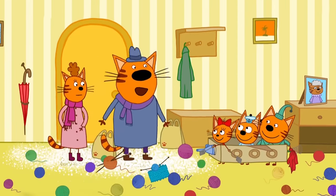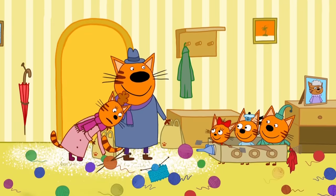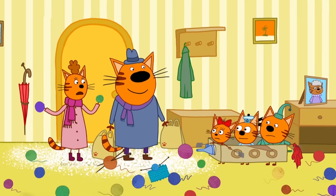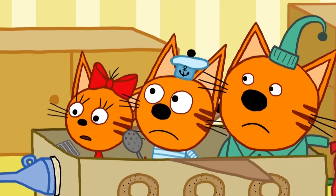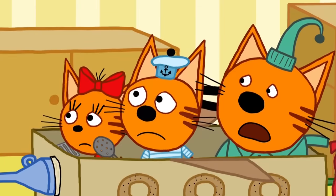What have you crazy kittens been doing? Oh, we're just having a big space adventure. It looks more like a big woolly mess. You'd better start sorting it out. It's almost your bedtime. But what about our super cool spaceship? This is our life's work, this ship. Yeah.